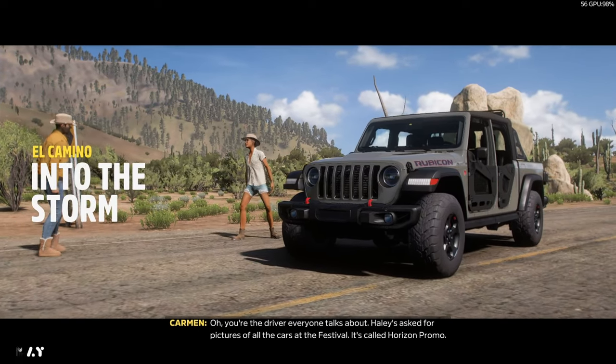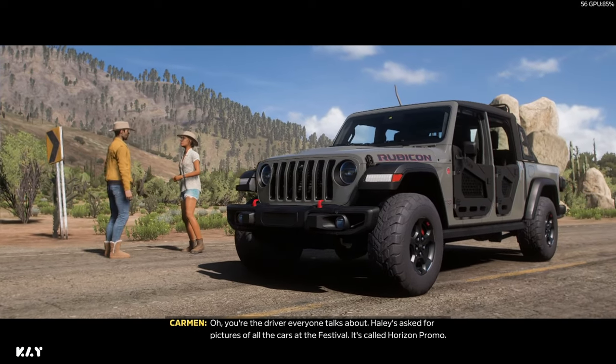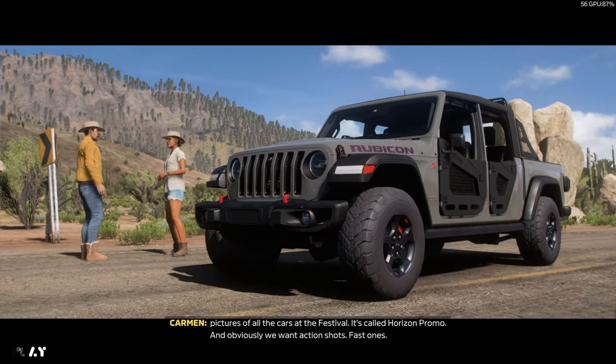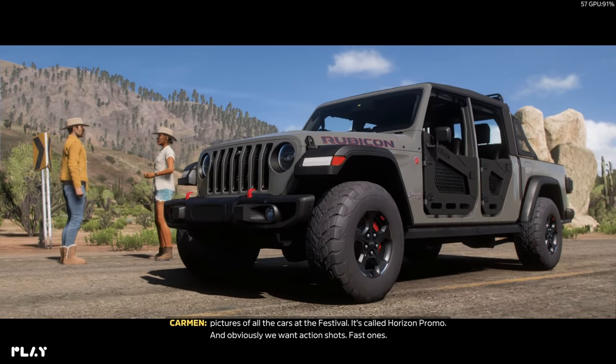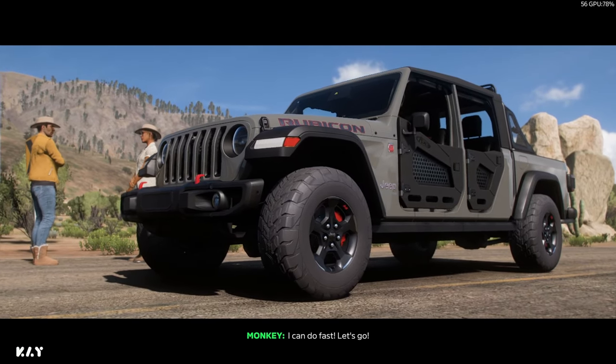You're the driver everyone talks about. Haley's asked for pictures of all the cars at the festival. It's called Horizon Promo. And obviously, we want action shots, fast ones. I can do fast. Let's go.